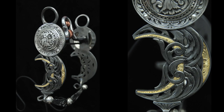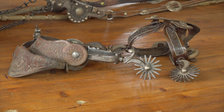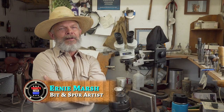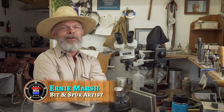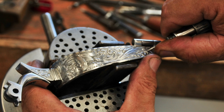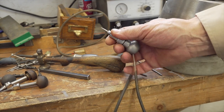Tools of the trade that are equally at home displayed as a work of fine art or put to work by a horseback cowboy. It's just a real good way to be able to combine your artwork with something that you can actually use. A founding member of the Traditional Cowboy Arts Association. It's got a hose on it. It's just like a little air hammer.